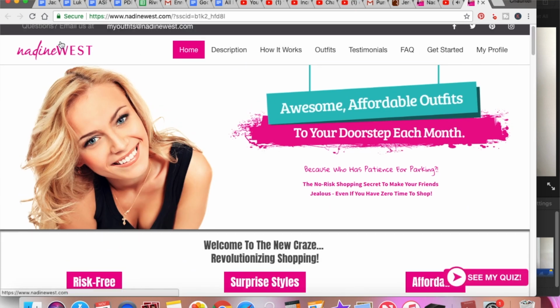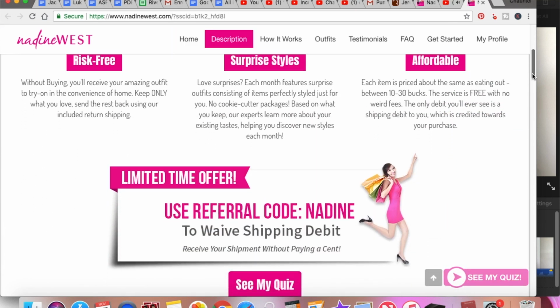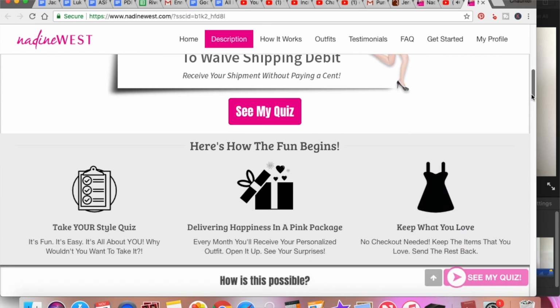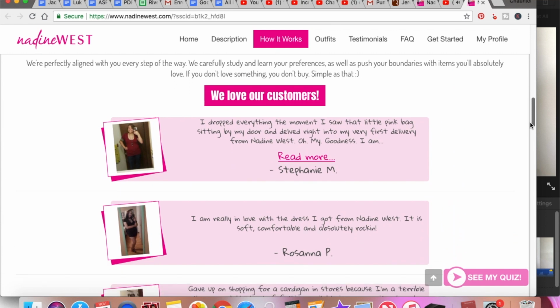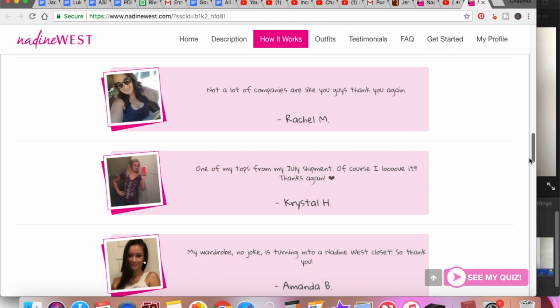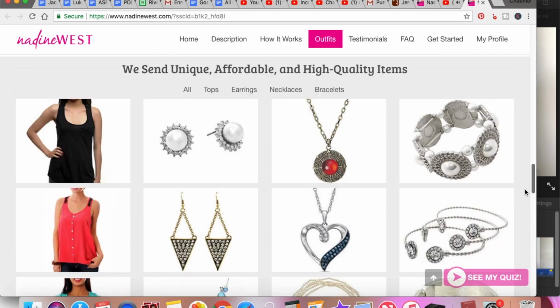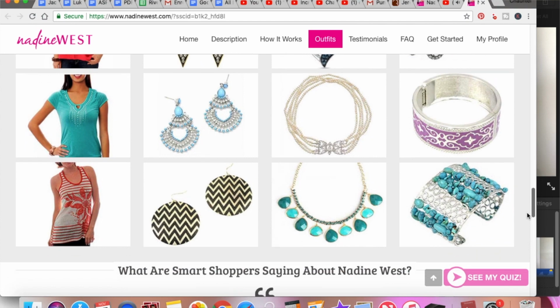So the way it works is you fill out a style profile on NadineWest.com, and your stylist gets an idea of what you like to wear, and then they put outfits together for you and send it right to your doorstep. So if you're a busy woman, it makes your life so much easier, so you can be cute and you don't even have to worry about the shopping part, girl.